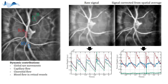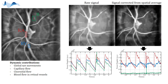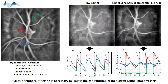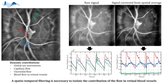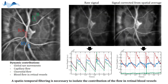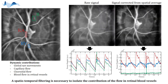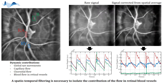This is what it looks like when we're making movies of it with and without the correction of the baseline signal. And the conclusion of this is that it's very important to make full field measurements to be able to measure the global contribution, to subtract it from the movie. If you're just making scanning measurements, then you cannot separate what is the global contribution and what is the contribution of the feature that you're probing. So that's why spatiotemporal filtering is necessary if you want to measure the proper waveform of blood flow.